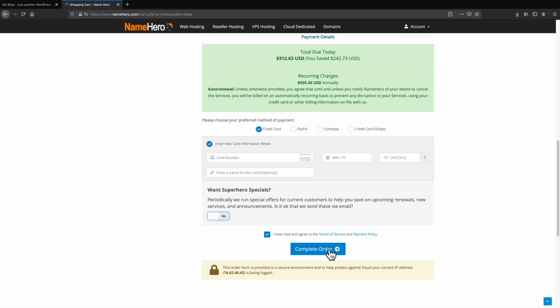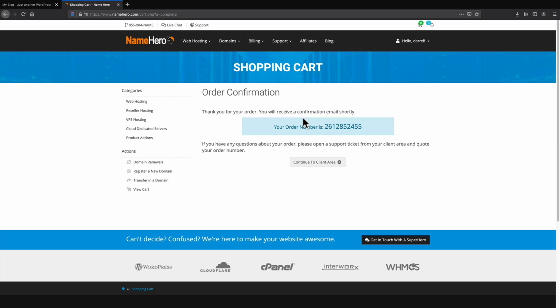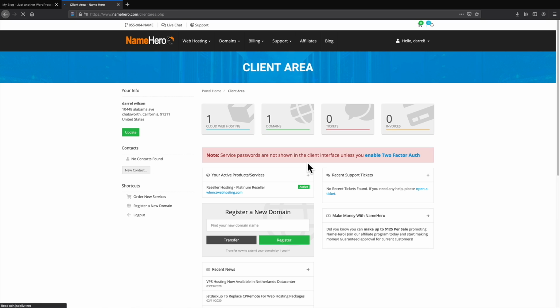And then you'll click on complete order and that'll meet you on the very next page. Okay, so we purchased our web hosting and you can also give them a survey telling them how they did, how was the checkout process. But right here, just click on continue to client area.